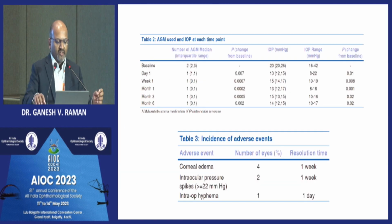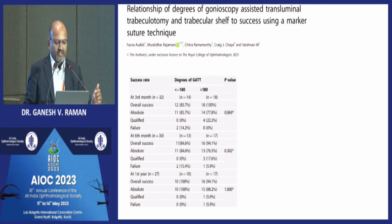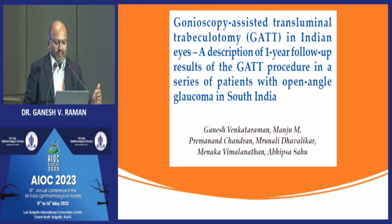Some articles have been published. This one is from the LV Prasad group by Rashmi Krishnamurthy. They did KDB and found that the number of medications was reduced significantly, as well as the intraocular pressure, in a short-term study. And there are two studies from Coimbatore, one from our center and one from the Eye Foundation. They also found that intraocular pressure reduces significantly at the end of one year.